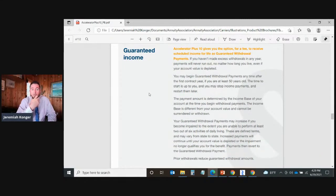So with this product, you're going to get that guaranteed income rider. It's going to ensure that regardless of what occurs on the accumulation value of the account and how those index strategies perform, if you elect to have the guaranteed income, regardless if that account eventually goes to zero and is depleted, your income will never cease. It will continue on, and you can structure that for single life or joint life to cover you and your spouse.